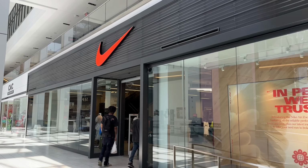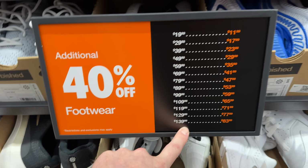Hold up, as I'm talking, I see my size right here. I went to all of the Nike outlets in my area and found some of the craziest sneaker deals that I have ever found.